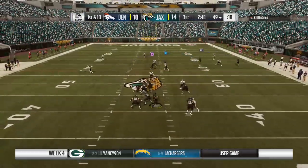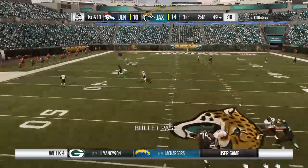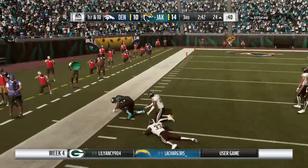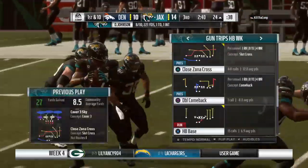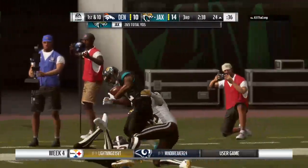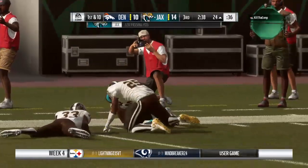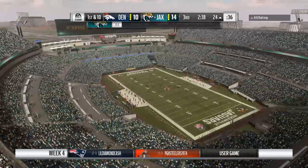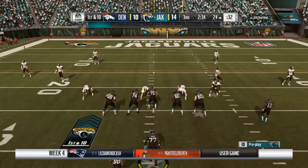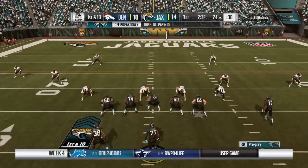Back to throw now on first down. A throw left side, complete to his receiver, Westbrook. And he goes down, but not before getting this inside the 25. A very solid gain of 27. So a 1st and 10 now in Denver territory at the 24.